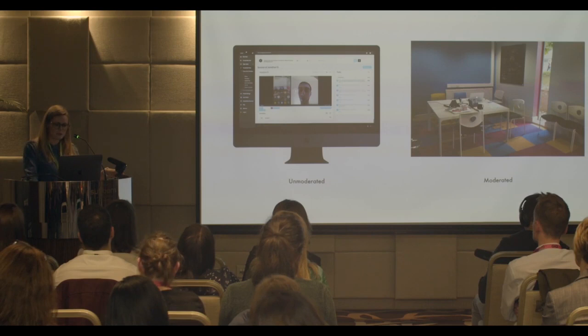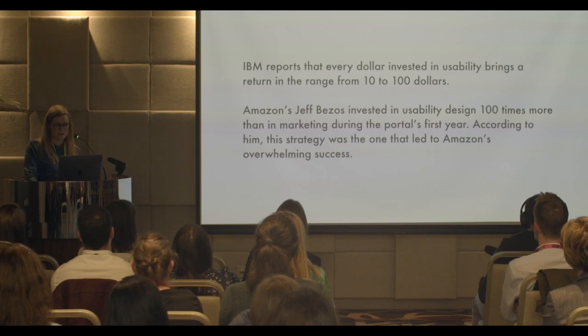So it's important to recognise usability's importance to the success of a business as well. IBM reports every single dollar that's invested into usability brings a return of 10 to 100.